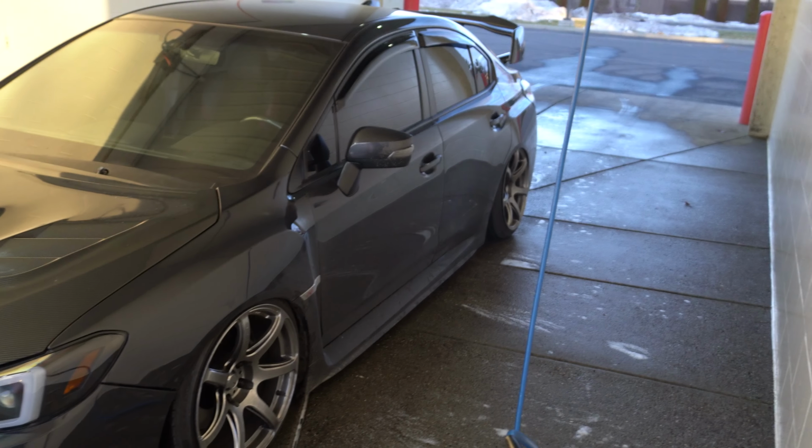I think I lost him here, but I think we're gonna go ahead and take both of the cars to a car wash. The STI is in desperate need of a car wash. It's disgusting, and the Honda could use one as well.